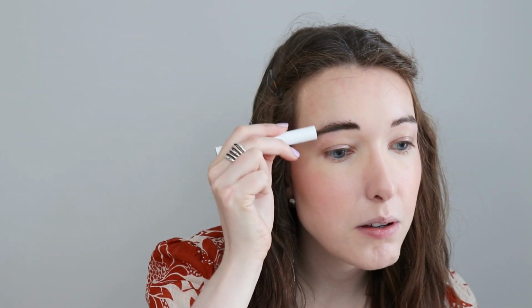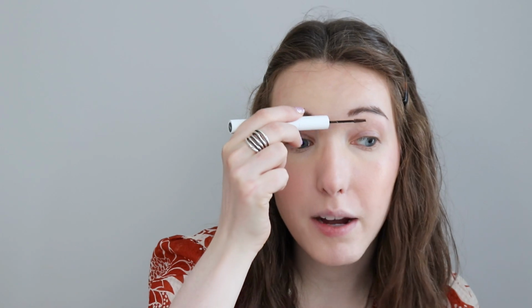I don't like big spoolies because then you're trying to fit this big spoolie into your little brows. The tint is there on this brow gel. You can see I got a little bit up high. I'm gonna have to clean up.